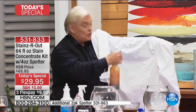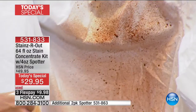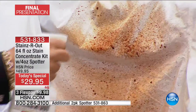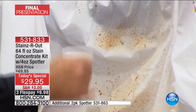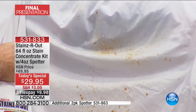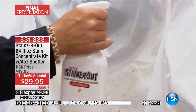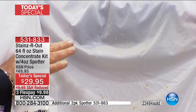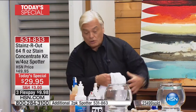Maybe you're at the bus stop in a rainstorm. Boom. Next thing you know, you've got dirt everywhere. What are you going to do? Here's what you do. You dilute some Stains Are Out, 10 to 1 with water, and spray it down. I'm going to let it sit there for a second. You can actually see the stains breaking down right before your eyes. It's not magic, it's science. Watch, the bigger dots are getting littler and littler, and it's breaking down. No other stain remover actually does this, and there's no bleach and no whitening agents in here. What you're going to get is just incredible results.